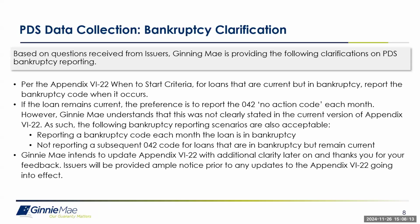You are correct. Yes. So the guidance here, again, we were not the creators of Appendix 622, is to follow what's exactly written in the December 1st version. And then any future updates will give you ample time to make those changes at that point. So thank you for pointing that out.